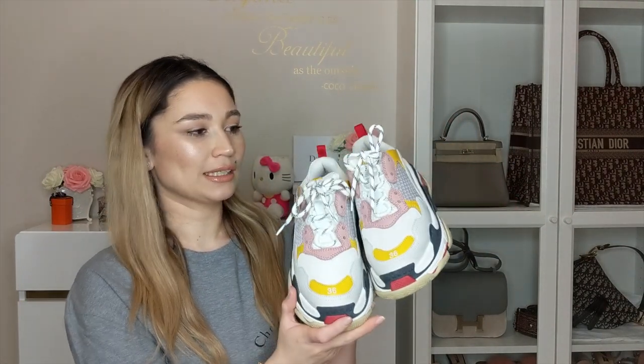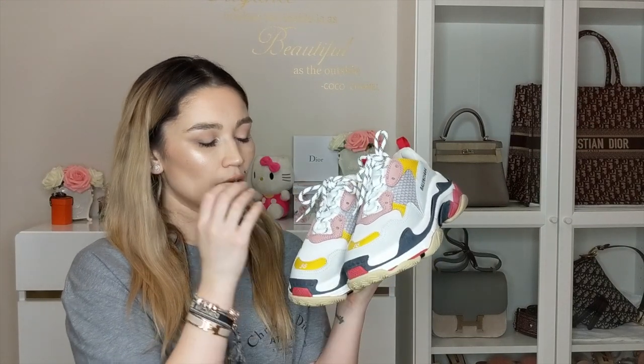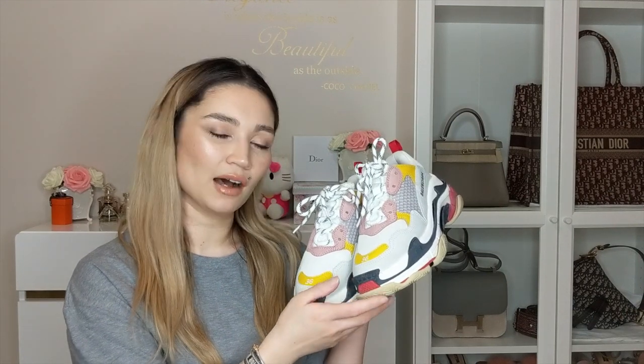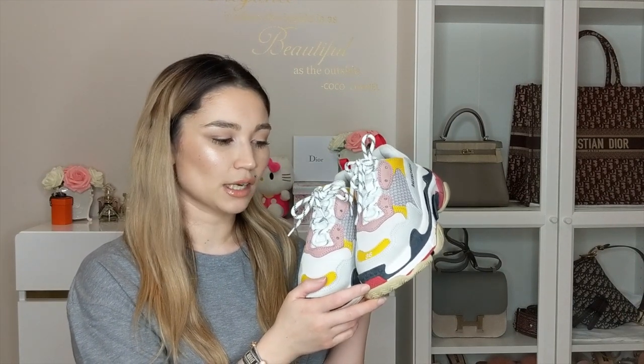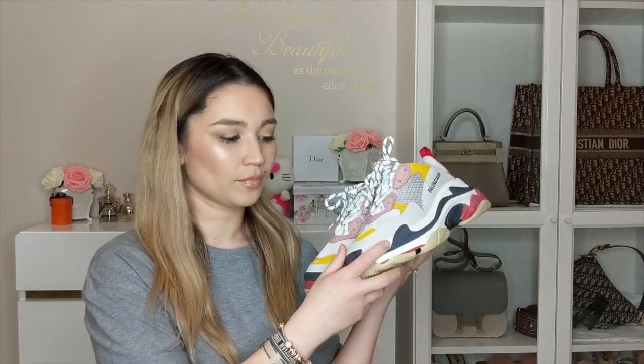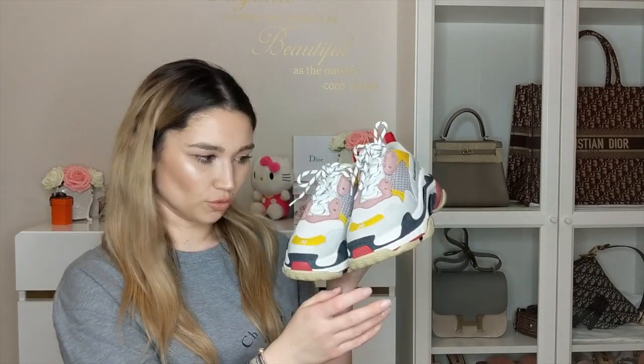Moving on, I have the Balenciaga Triple S sneakers in the pink and yellow colorway that I purchased last month. With these shoes, they do run about a size big, maybe half a size big. My true size is actually a 36, so I did buy them in a 36, and they are a bit big on me. I like sneakers to be big anyway because in Australia, and especially where I am, we hit temperatures of 42, 45 degrees in summer, so your feet can swell in sneakers, so it is nice to have that little bit of extra room.